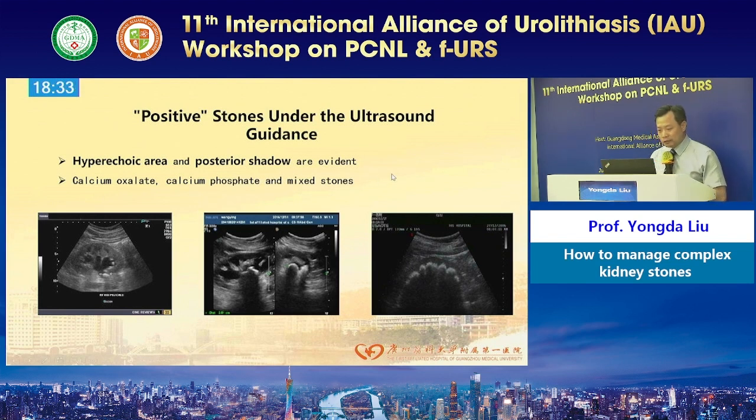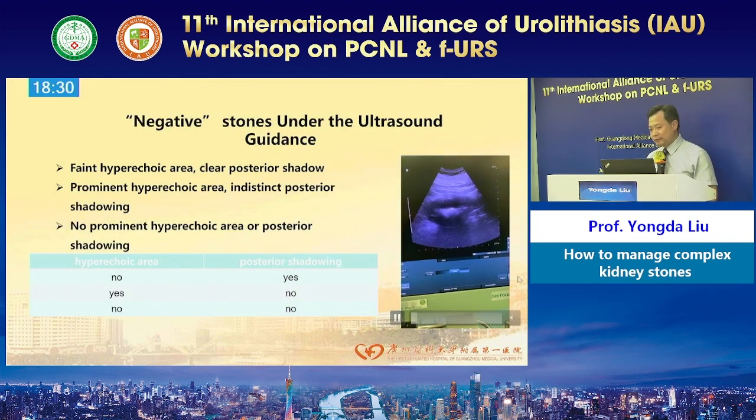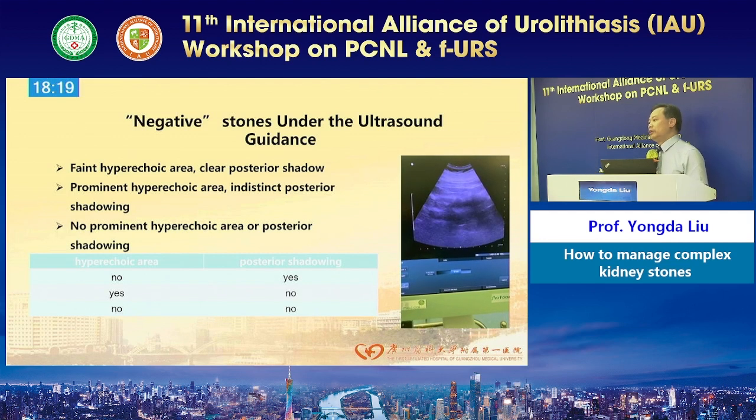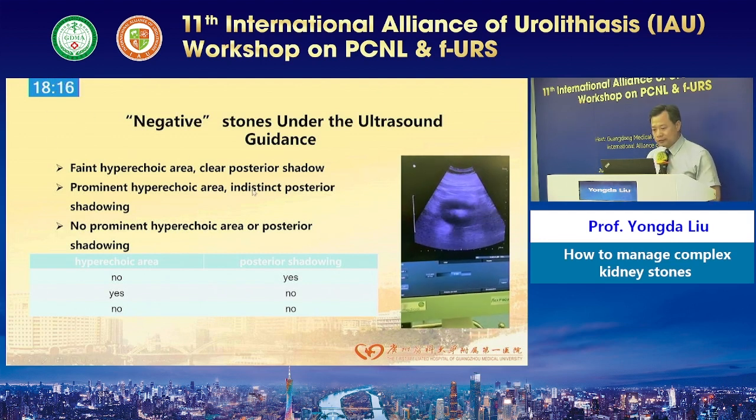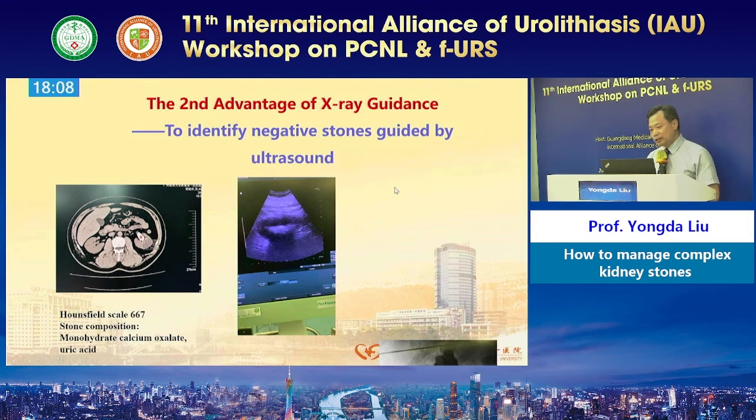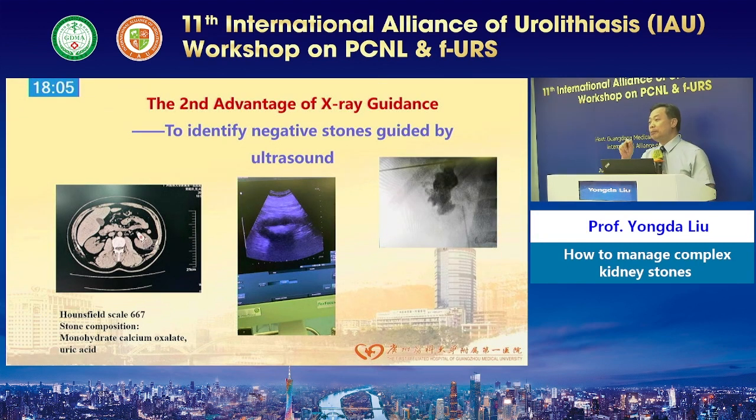But for this case, there is a very clear shadow, but it has no hyperechoic area. So for this case, I failed to puncture under ultrasound guidance. But under X-ray guidance, it is a positive stone, and I punctured successfully. So different stones need different guidance.